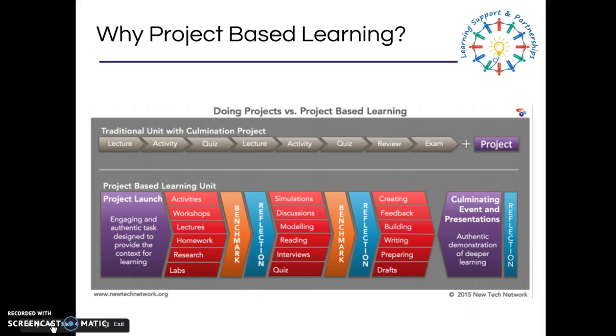You'll see, as they progress throughout, they'll be involved in a variety of instructional methods as well as different opportunities to be assessed and reflect. You can see that we're not simply doing projects, but we're involving students in authentic projects where they will give an authentic demonstration of their learning.